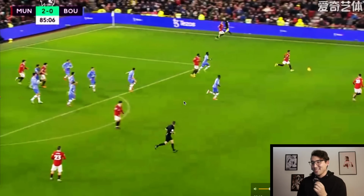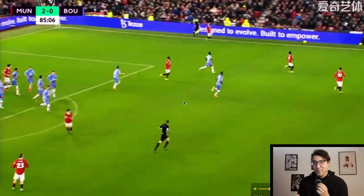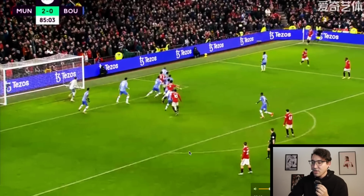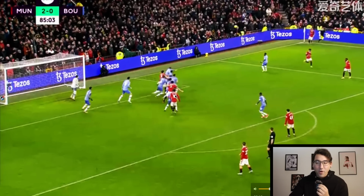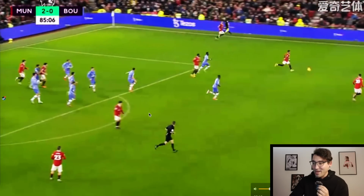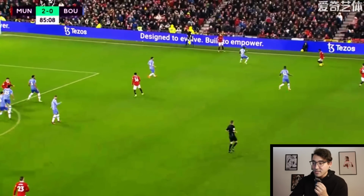Now, here is what's interesting: in this kind of setup, what Manchester United are prioritizing is keeping momentum and control of the ball. Why? Because in this kind of situation, there are only 2 options. Either one of our players wins the ball, and so we have a shot at goal, and either it goes in, or the goalkeeper makes a save, or it's off target. But in case Bournemouth win the ball, as in the case right now, they just end up giving us the ball back. And so let's see how that actually results in a goal for Manchester United.